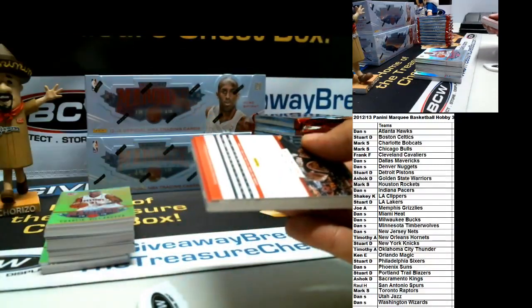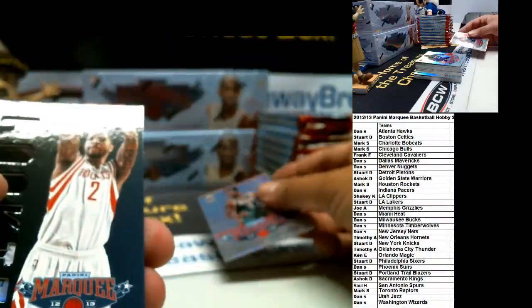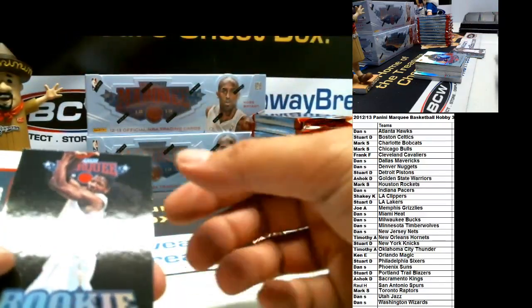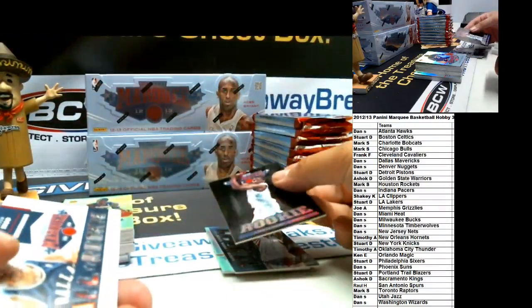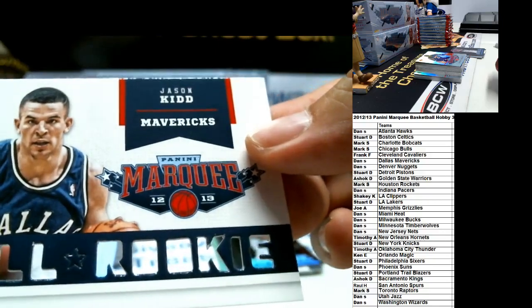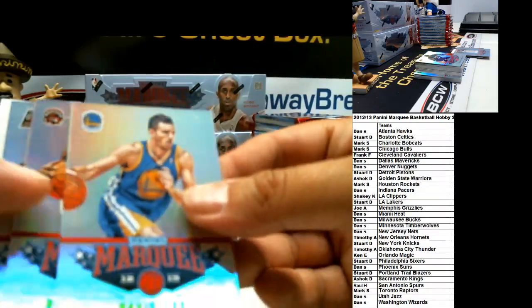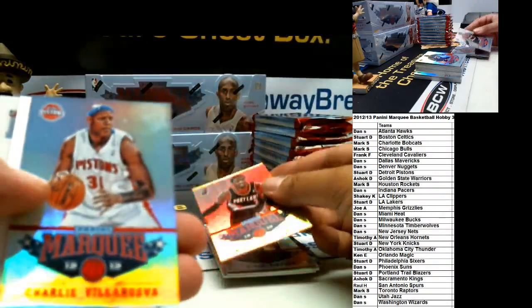All right, good luck. Here we go. All right, for the Bucks, Brandon Jennings. For the Rockets, Morris rookie. For the Nuggets, Faried rookie. Jason Kidd for the Mavericks, all rookie. Tyreke Evans for the Kings. David Lee for the Warriors. DeRozan for the Raptors. Wesley Matthews for the Trailblazers.